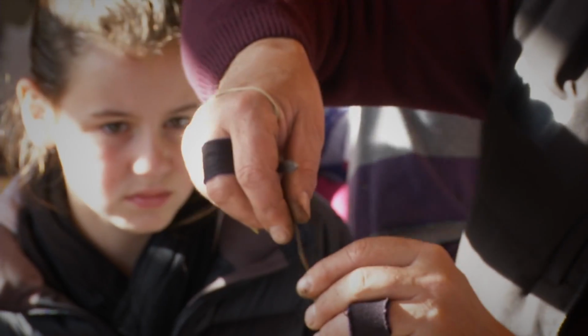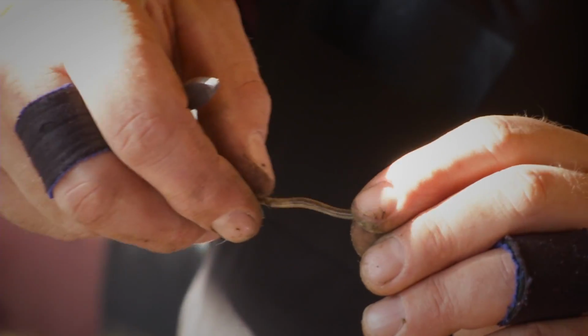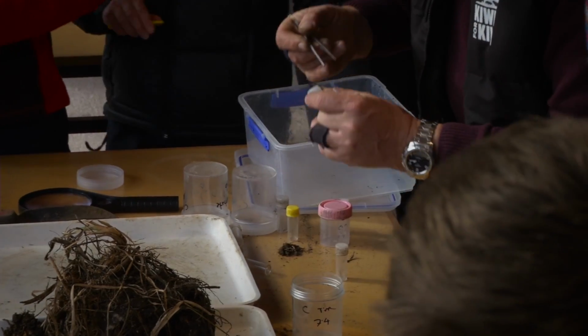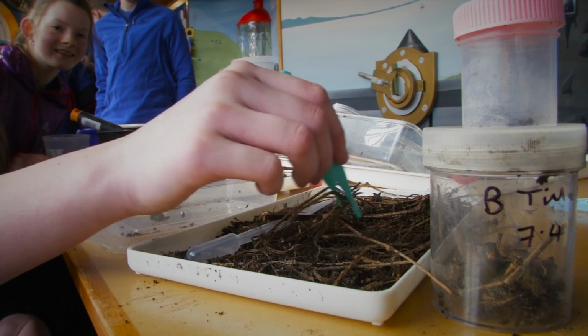Then we need creatures that convert organic material, fallen leaves, dead grasses, back into compost, back into fertilizer for the next generation of plants. And guess what? They're there too. So there is stuff still there, and we have to build on that.